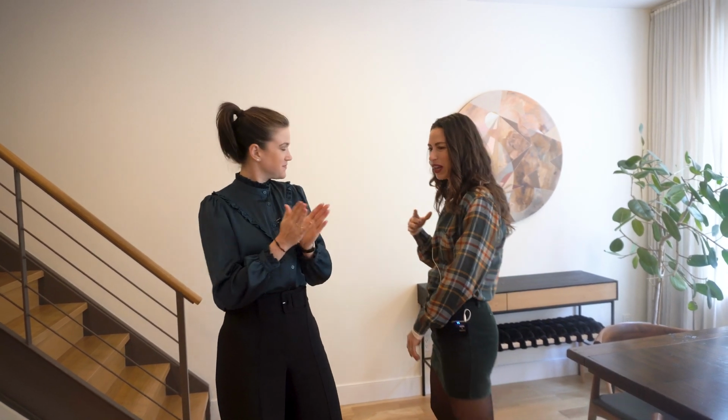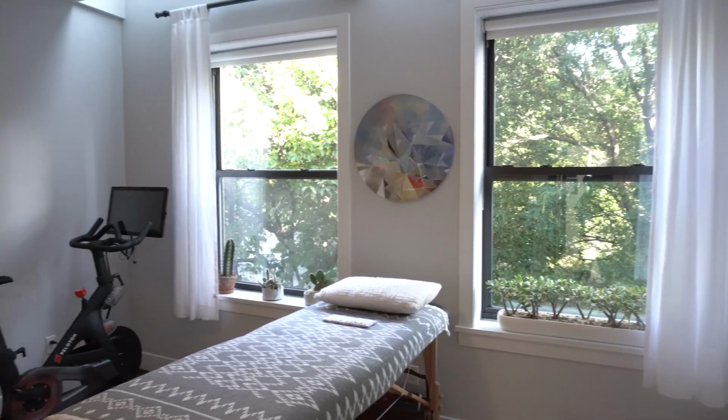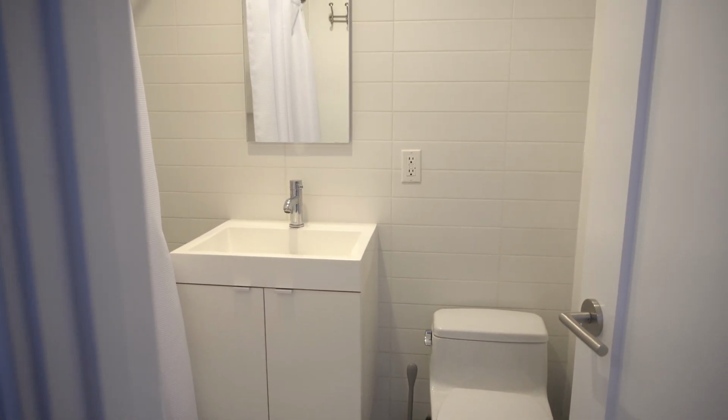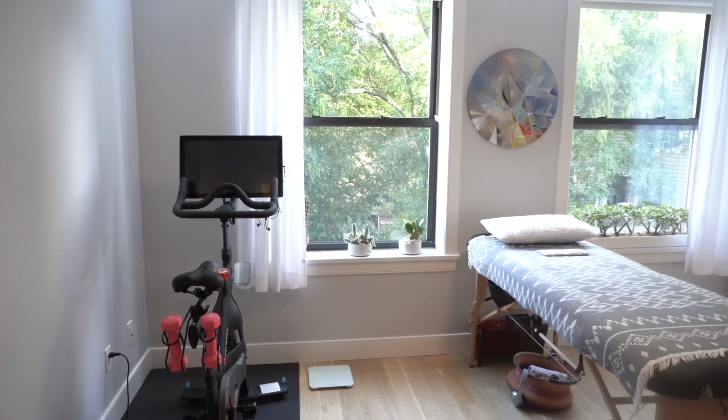Well, I'm so excited to see more. Can you take me around? I'd love that. Should we head upstairs? Perfect. Great. So this is your private meditation home gym with an ensuite bathroom. Every bedroom in this house has a full ensuite with tub and shower combo. And right now we're facing out east. And these are actually the gardens of the buildings on North 6th.